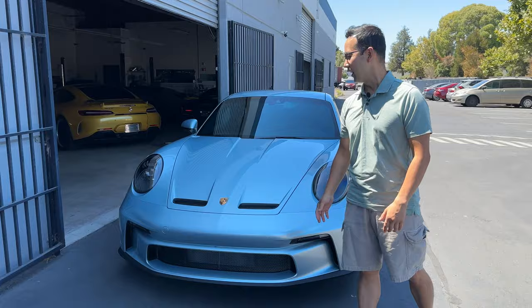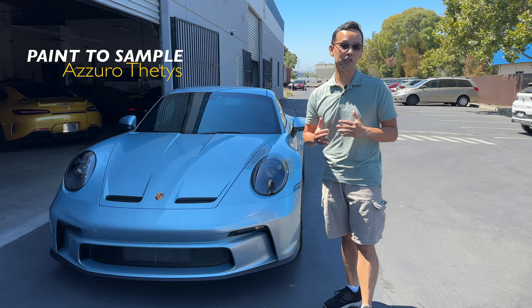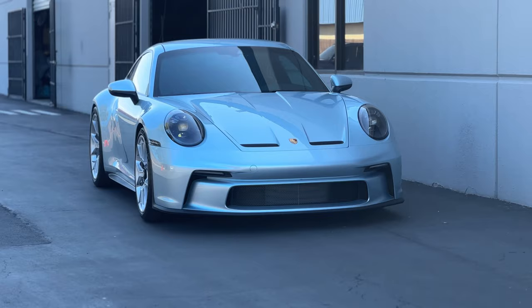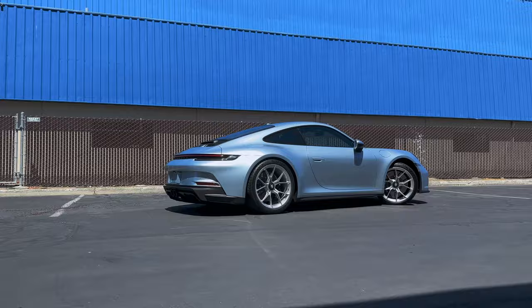Now, the beautiful color that you're looking at right now is a special one. This is Porsche's PTS Azzuro Thetys, which I just learned is actually originally a Lamborghini color. It's been described as light blue, but in person it's very much a light silver with a blue undertone to it, which actually works very well for this car.